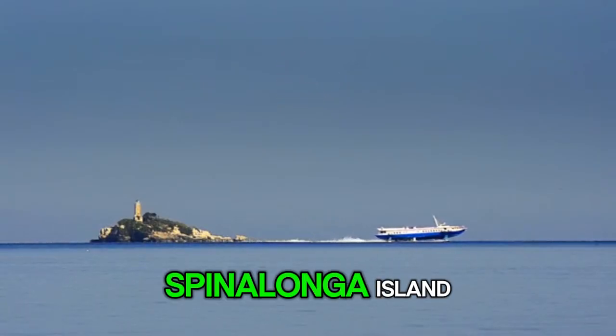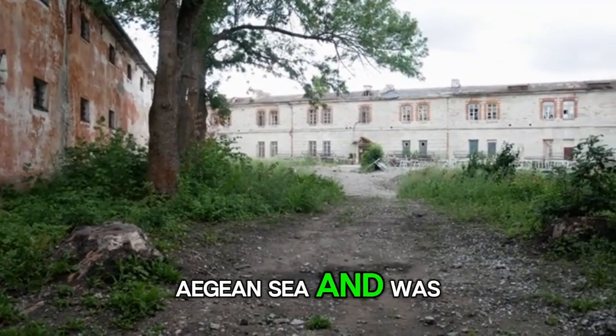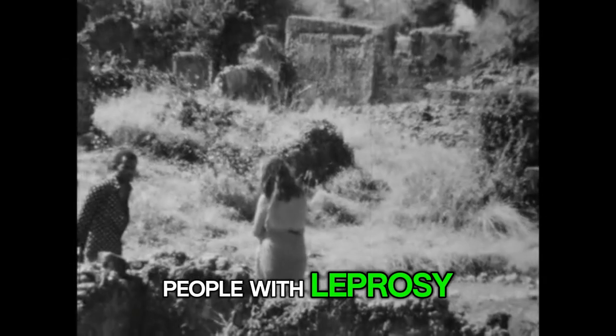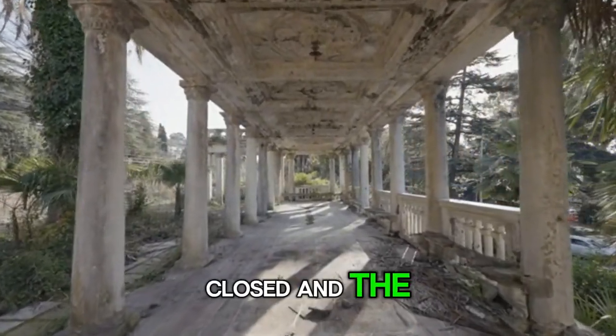Let's move on to Spinalonga Island in Greece. This island is located in the Aegean Sea and was once home to a leper colony. In the early 20th century, the Greek government used the island as a quarantine zone for people with leprosy, but in the 1950s the colony was closed and the island was abandoned.